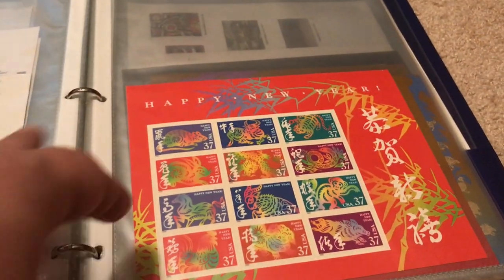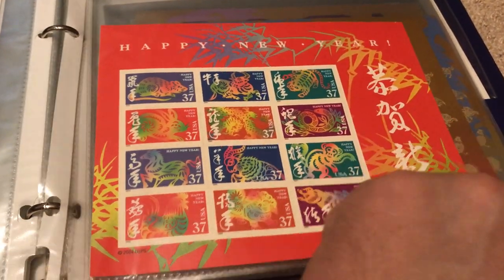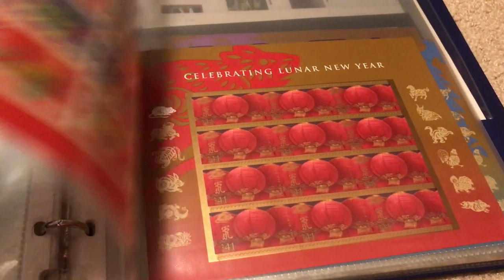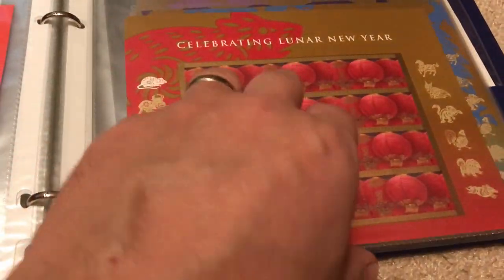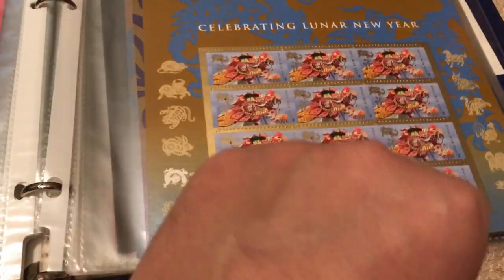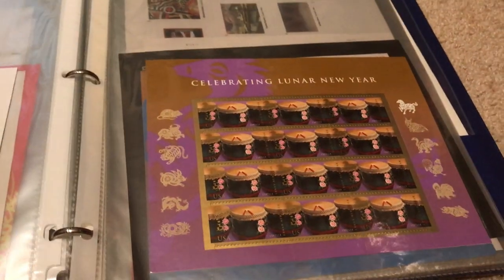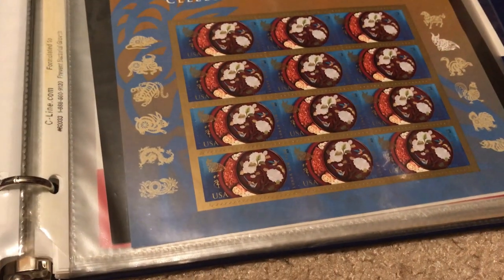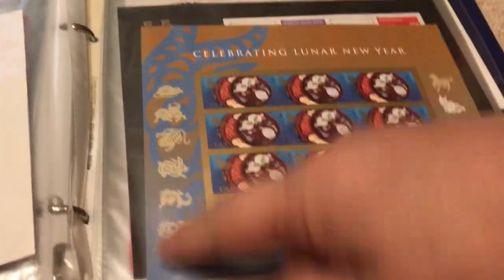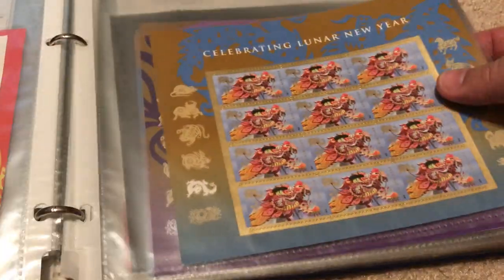Then I try to always collect the Chinese New Year stamps, and I always think they're different every year, and they're really artistic. Starting on this page is a set of Chinese New Year stamps. See? This is with the little lanterns. And this one with the dragons. And this is with the firecrackers. And the drums. See, I always try to pick these up. I always think they're cool and unique and creative when I get them. And they always have the new animals on them, see? I'm Year of the Tiger, 1974.